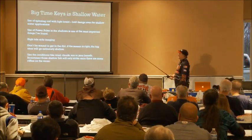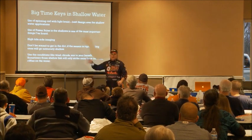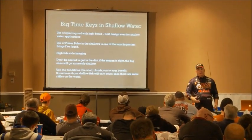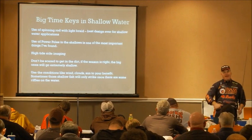Here are some other big time keys in shallow water. Spinning rod with light braided line. Now I talked about that. I use that on my Senko, and one of the reasons is you need that casting distance. You need to be able to cast into the wind.